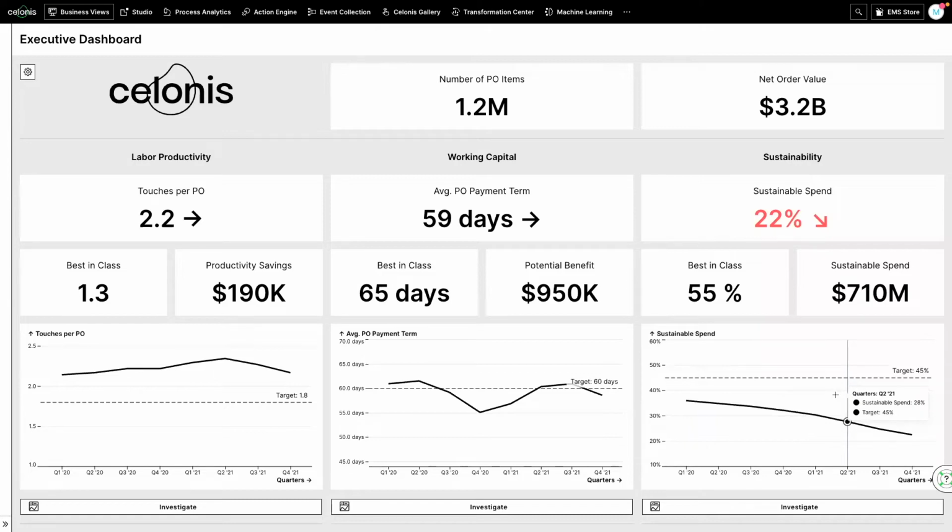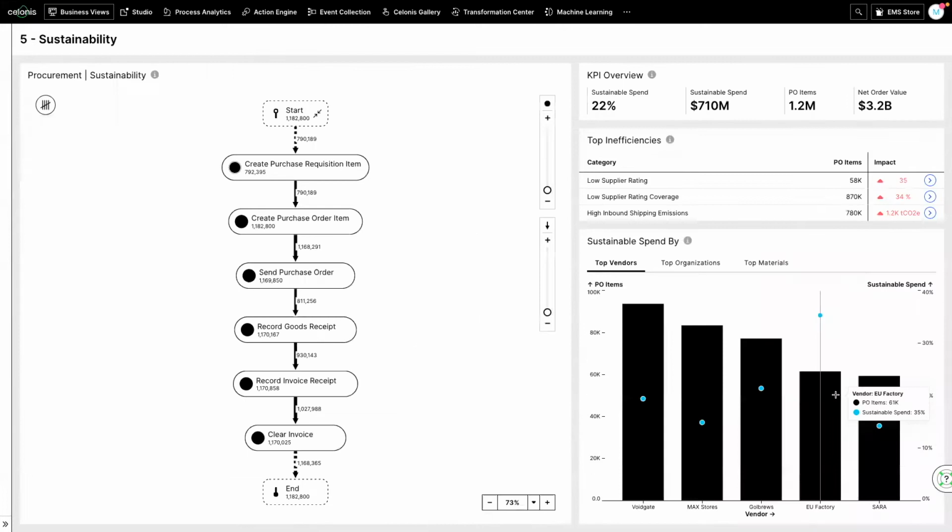So she wants to focus on, how do I improve this? Which actions do I need to take? She asked Tom, the analyst, to look into this. And so he goes into the deep dive to see what are the reasons for this low performance and which levers we can use to improve it. First one, he sees our supplier ratings in that our EcoVadis ratings of our suppliers could be higher to improve our performance. Secondly, we could have a higher spend coverage. And as a third, inbound shipping emissions are also a relevant concern.